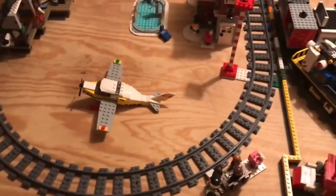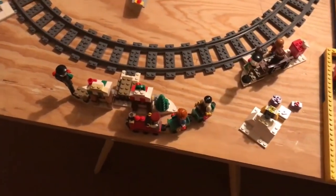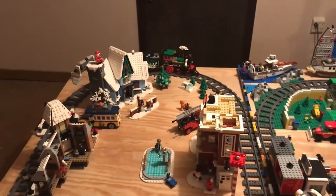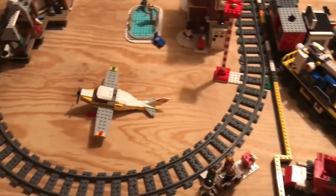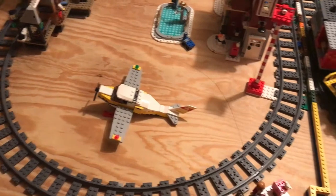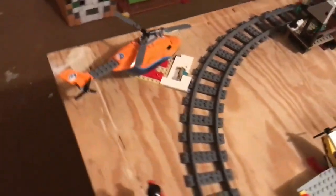So I guess the next thing we should come to is this airport over here. So this is a small set with a tiny train, which is what this is, and then this tiny station actually came with the train way over there. So it came with the train and the circle of train tracks. So I actually got 2 of these planes, as you can see. So I modified this second one here so that it would look better. I also built a small tower, and I took some of the Arctic Explorer sets and turned them into a small helicopter.